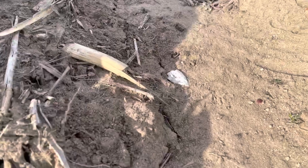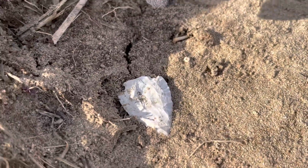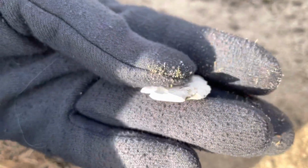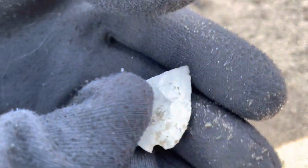It's still pretty nice though. It's really nice. It's really well worked. It looks like it's thin. Yeah, it looks dang nice. Oh, it's so thin. Oh, dang, wow. Is there a lot broken? No, I mean, it's definitely more than like 90%. It's still pretty darn nice. It's paper thin. Look at that.